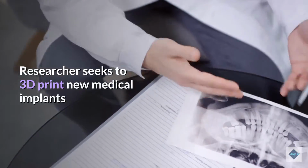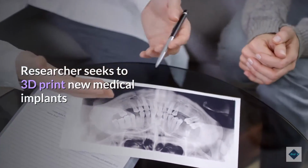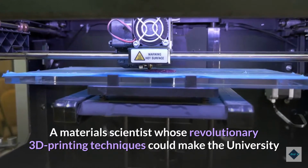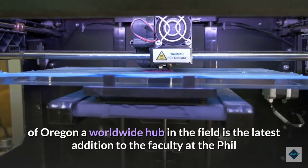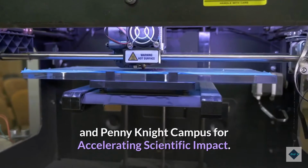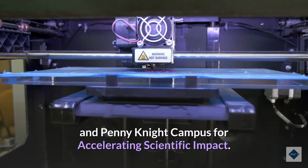Researcher seeks to 3D print new medical implants. A materials scientist whose revolutionary 3D printing techniques could make the University of Oregon a worldwide hub in the field is the latest addition to the faculty at the Phil and Penny Knight campus for accelerating scientific impact.